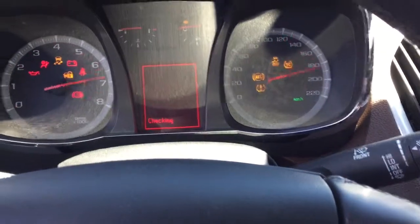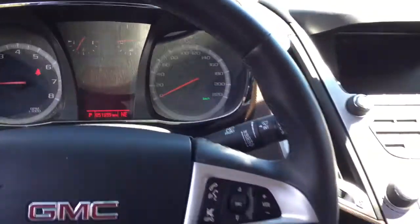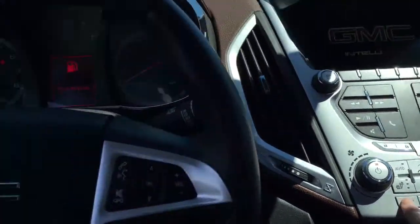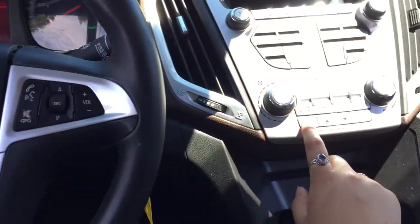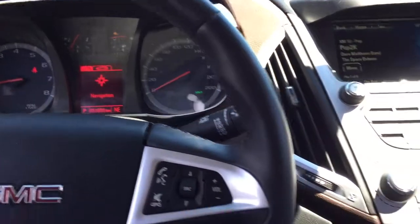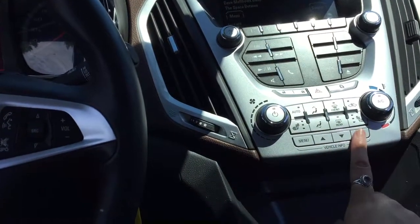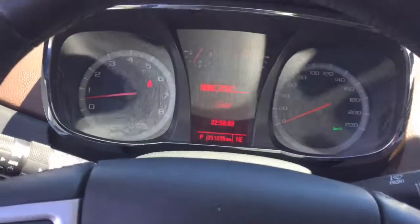Firstly, we're going to take a look at the driver information center that is just in front of us here. It is controlled by these buttons along the bottom of the center dashboard, just right here. So to go through the different menus, we hit this menu button right here, and there's two options for that. And then to go up and down through each individual menu, you hit the up and down arrows just like that. And then to change anything or to clear away a notice, you just hit that button there. Super conveniently located.